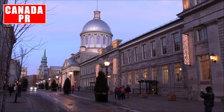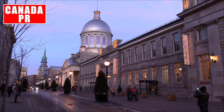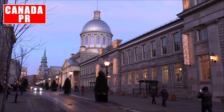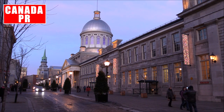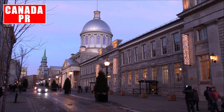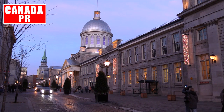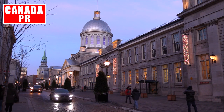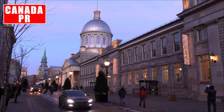For NOC 0 and A positions, CLB 7 is the minimum language requirement. CLB 5 is required for NOC B employment. The CLB levels that correspond to per-section IELTS scores are listed below. Image here. Provincial Nominee Program, PNP. To be eligible for permanent residency through any Canadian PNP, you must meet the below conditions.